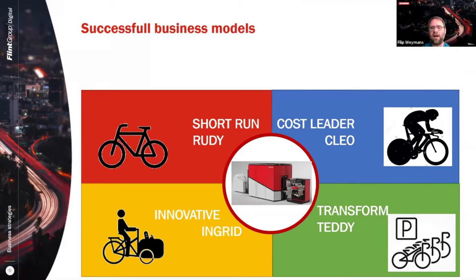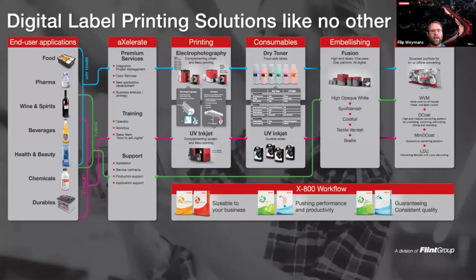Let's dive a bit deeper into Cost Leader Clio. He is going to be looking into what is the most effective solution for his business. First of all, he looks into all the different end-use markets. The end-use markets each have their specific requirements that lead to certain choices, and you can follow that by following specific lines here.